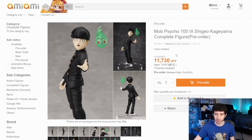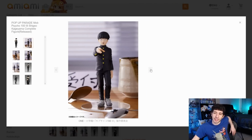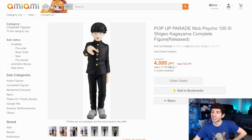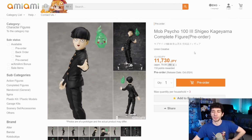But Mob is also a character that got a pop-up parade. I don't remember if I had a problem with it. Let me just look it up really quick. I don't know. I mean, there's a bit of a twinkle in his eye. I didn't remember that. So that makes it a little bit different on its own. I don't think the proportions look as weird as Reigen, right? So that's fine. He's also extending his hand out a little bit more convincingly in this nice boy style that he's in. But yeah, hey, you got some options now. It's just nice to get some Mob figures in general, because this is one of the best shows ever, and I'm gonna stand by that. But everybody likes Mob Psycho 100. If you don't, you're crazy, because this shit is peak.